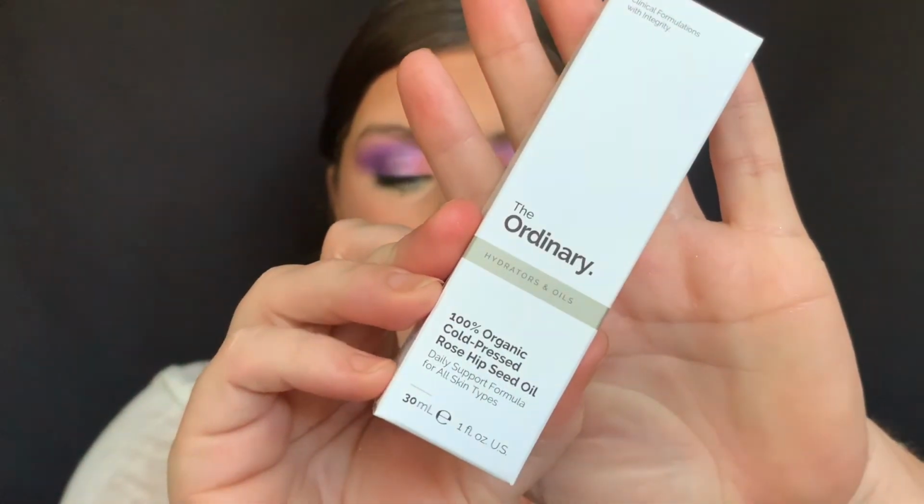So first off is the Ordinary Rosehip Seed Oil. I use this in my routine morning and night, and I mix it in with my moisturizer. My moisturizer is the Ordinary Natural Moisturizing Factors. I just squeeze a little bit of that into my palm and then drop some drops of this on top of it, mix it together and put it on my face. That's my favorite moisturizer as of now.